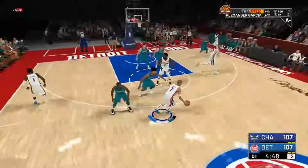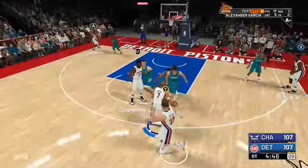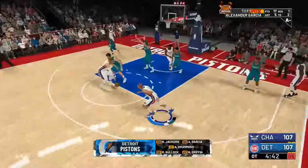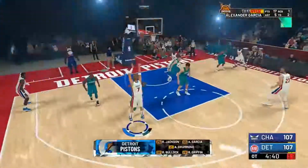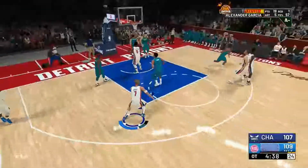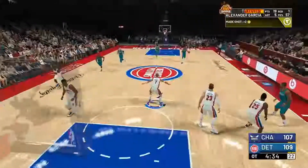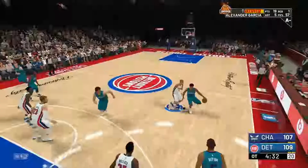Let's reset the lineup for us now in overtime. On the floor for Detroit, the big men are Griffin and Drummond. G is out there with Jackson, and it's Bullock in at the three, and they take the lead. Garcia's got the first points here in the overtime period for the Pistons.